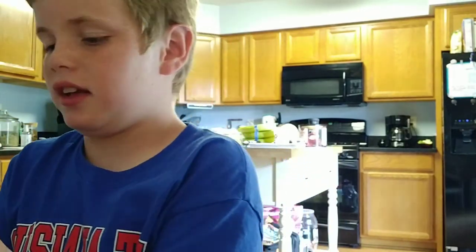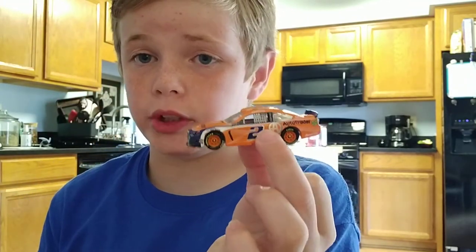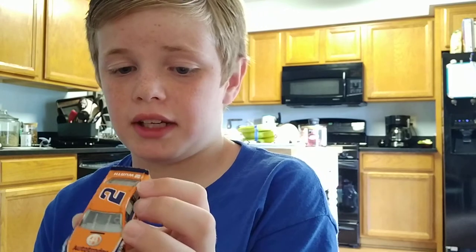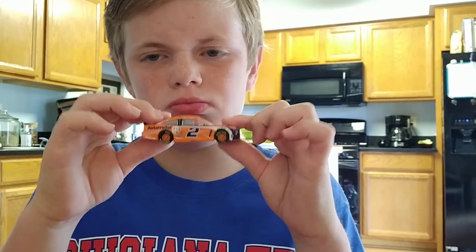Brad Keselowski. This one's a lot scratched. 2019 Auto Trader car. Auto Trader Ford Mustang. This is pretty cool, you know. Pretty simple Auto Trader. I had the Auto Trader Joey car. I don't know who that is.